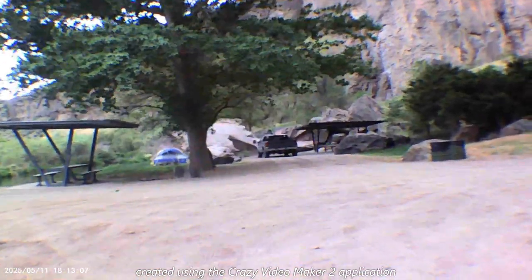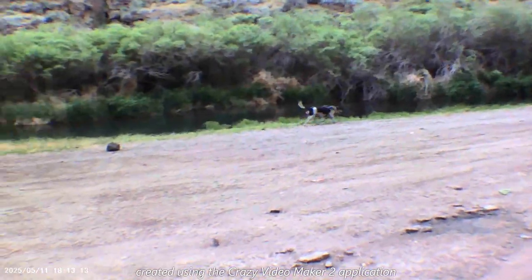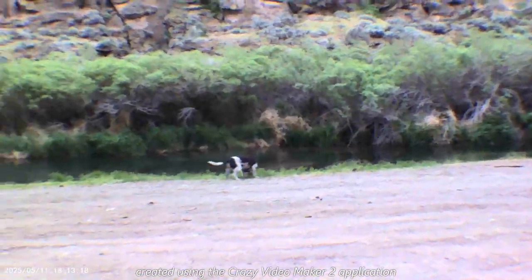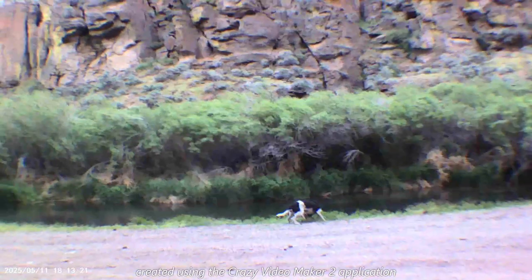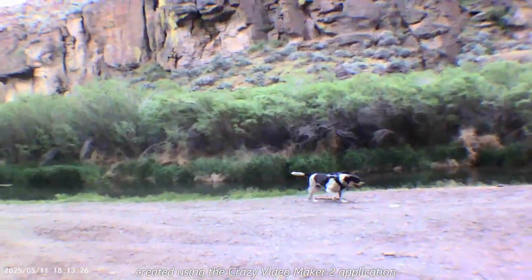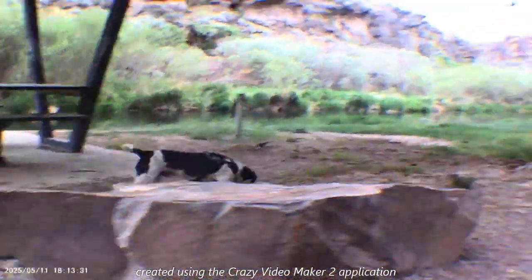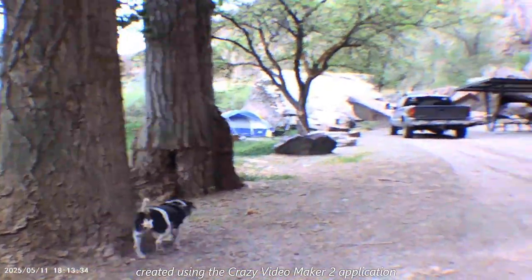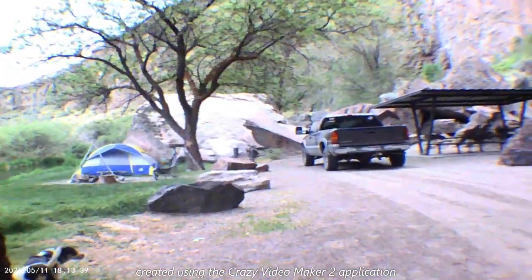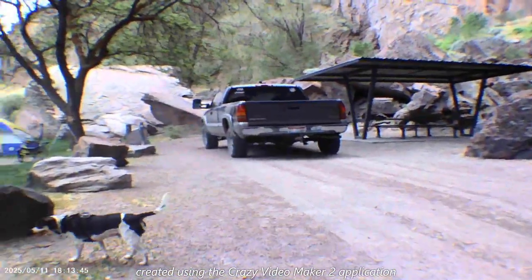Better watch out you don't fall in. Hey, cool. Better watch out you don't fall in. Would be real nice if this thing had stability control, to be honest with you. But it is what it is. It's better than using my phone. Plus the memory card on this is a lot bigger than if I were to use my phone.